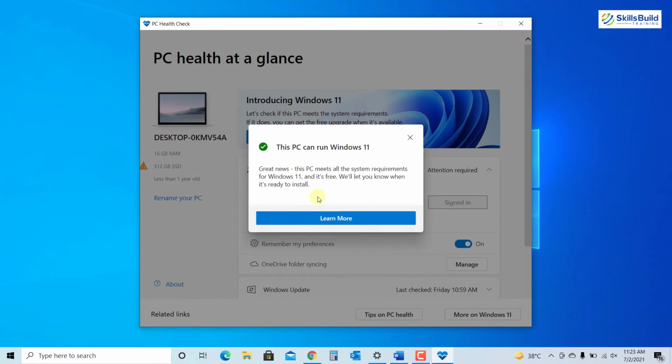Now, the PC Health Check application from Microsoft was already able to tell if your computer will be able to run Windows 11 or not, but it was initially a pass-fail message with no details. Now, the message on the tool gives you more details as to why your computer is not compatible. The PC Health Check application now shows you if there is an issue with your storage, processor, or the secure boot compatibility. So that's it for today.